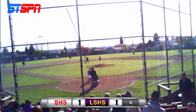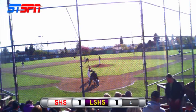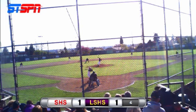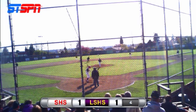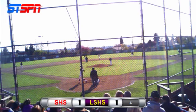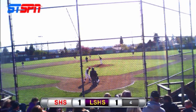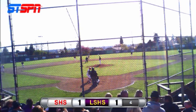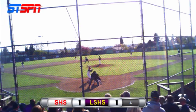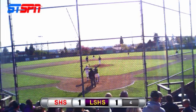Runner in scoring position. He'll score a run here for Snohomish. And I'm sure that's what they'd like to have right about now. And another ball down low. There's the pitch. Called strike.